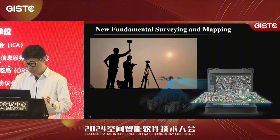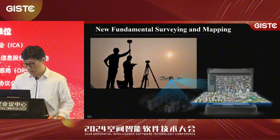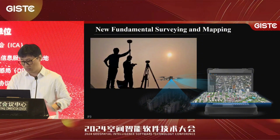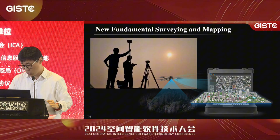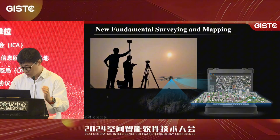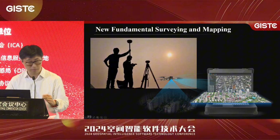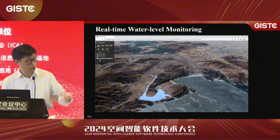But now, traditional survey and mapping is, as we all know, quite time-consuming and low efficiency. With the rapid development of surveying and mapping technologies, as we see in this picture, drones are widely used in surveying, and they provide precise data much faster than the traditional ways. They produce 3D data as well. So it's a very clear trend that data efficiency will be much faster than ever before. Let's check out this video.